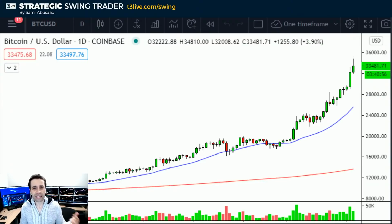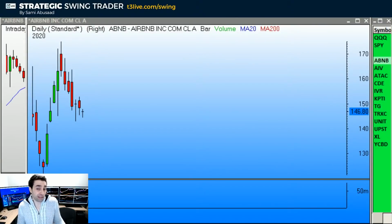But you can't nail the top all the time, especially if it's a 24-hour market, because we have to sleep, we have to step away, we have to eat. This is not like the equities market where there's only 6.5 hours. It's a 24-hour market, so it makes it a little more challenging.